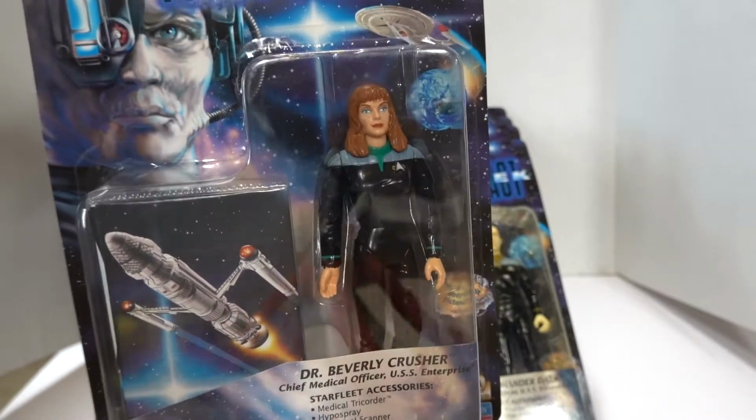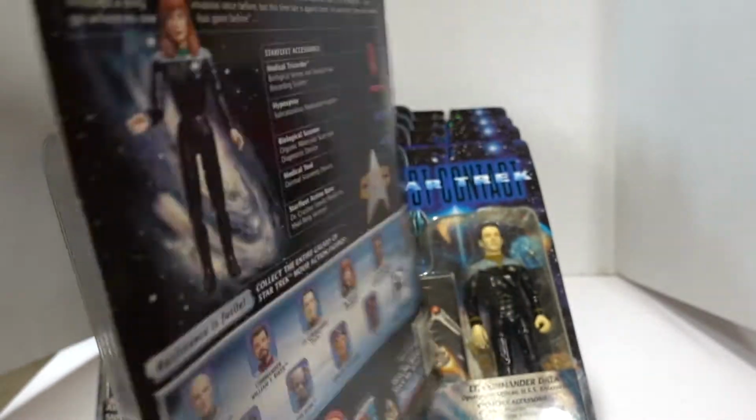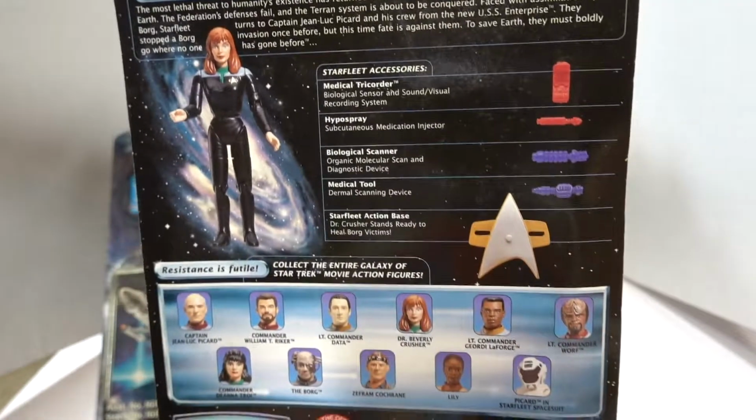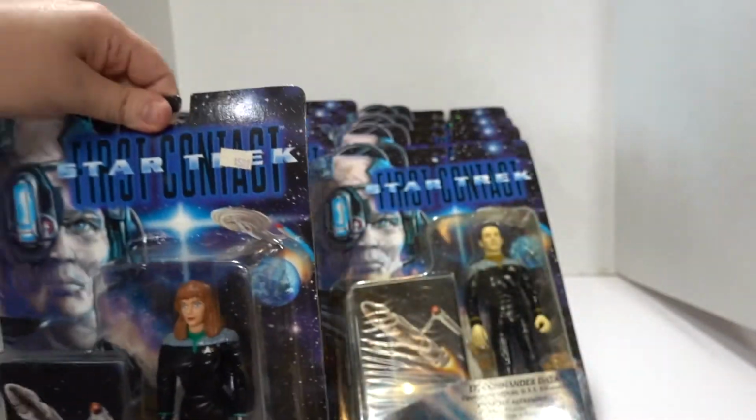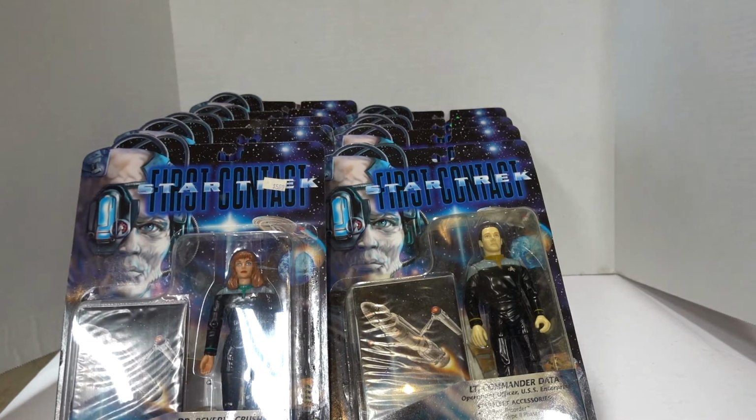Here is Dr. Beverly Crusher. I loved her so much growing up. I always thought it was so cool that, oh look, here's this major, you know, military-esque operation and their doctor is a female, which was not a very common thing to see in the 90s, or at least not in the early 90s when Beverly Crusher came into existence.